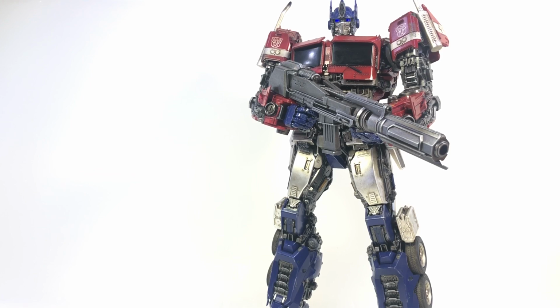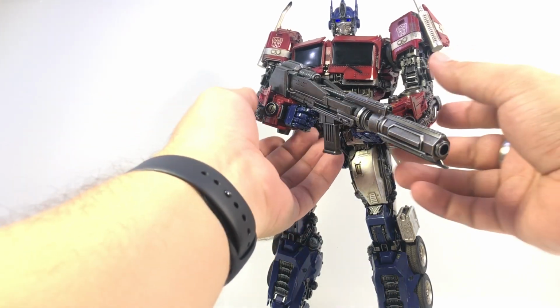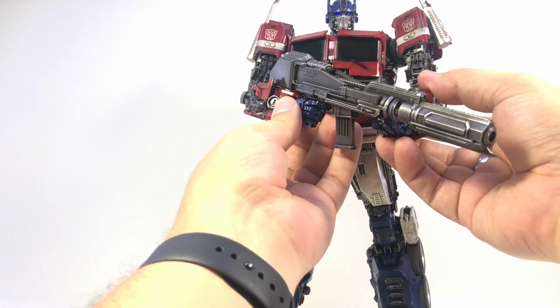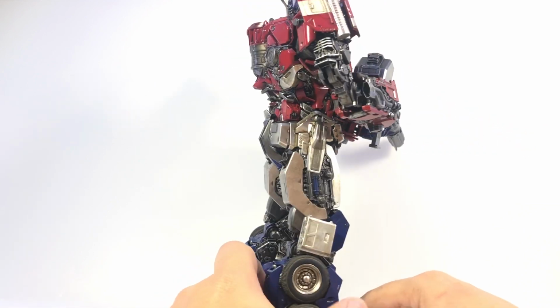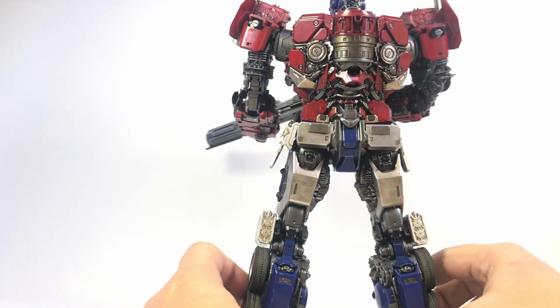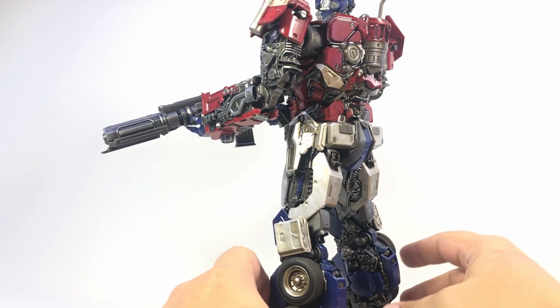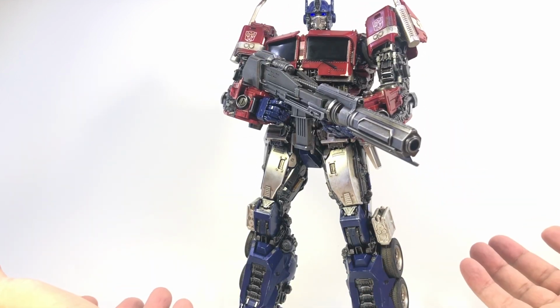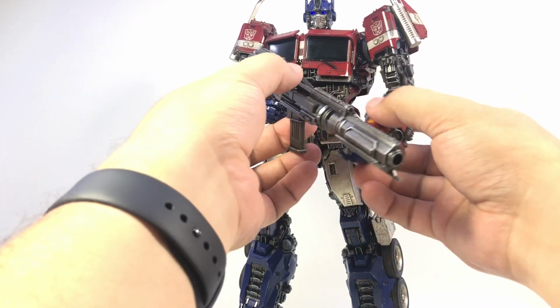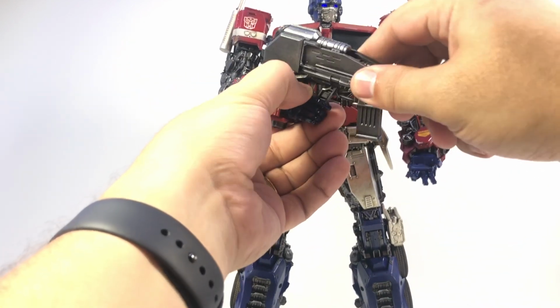Outside of that, he's mostly posable. So here he is with his rifle, or his ion cannon, his gun. Here, I'm just going to do a quick turnaround just to show you all the detail. And we'll get down to his feet, we'll get into some of the poses. But just to give you an idea of how fantastic it looks, this is how I've had him displayed on the table here. So we'll bring his arms down, we'll go ahead and take his rifle out of his hand.